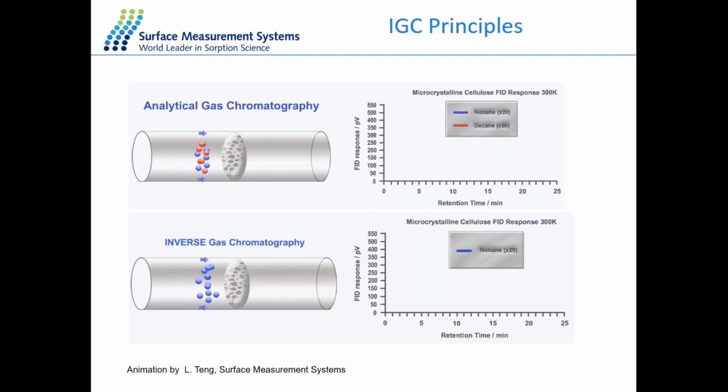So my one slide, I'm not going to go into what inverse gas chromatography is, but basically it's a gas-phase technique, and the material is put into a column.